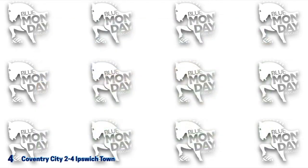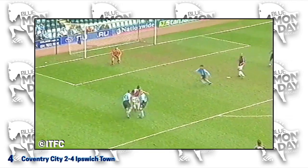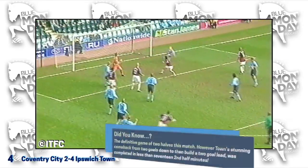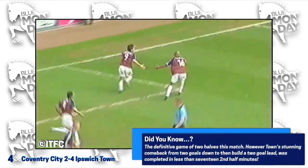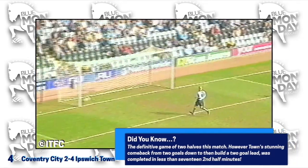It all began with a quickly taken free kick by Jim Magilton, and Martin Royce's shot was deflected in off Marcus Bent. The pick of the bunch coming when Pablo Cunago went solo and weaved his way past 2 defenders. There, Town had turned the tables, and it was no surprise when Cunago struck again. This time Jim Magilton the creator, Marcus Bent the executioner. And Town had finished off the shell-shocked home side in style.